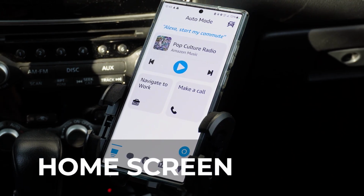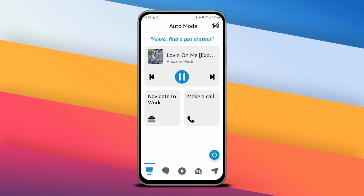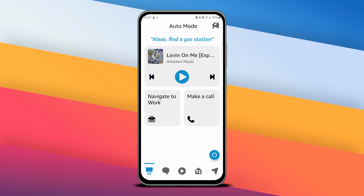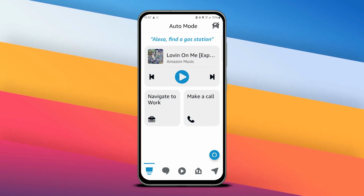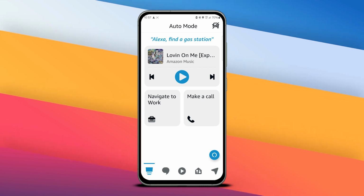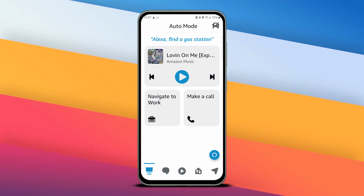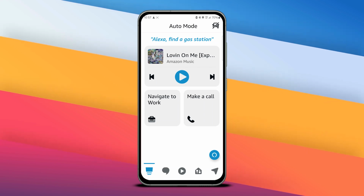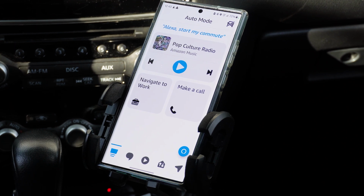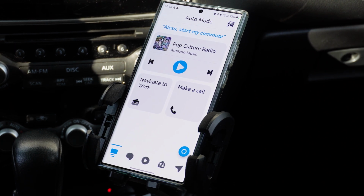The first place to start is your home page. Auto Mode presents you with a summary of your most common or recent functions. If you played some music, the first tile will enable you to continue where you left off. The next tiles give you shortcuts to navigation to your home or workplace, and the second tile is a shortcut to launch your phone app to make phone calls. Providing you've turned on the assistant voice options, you can also simply launch the Alexa assistant by using the Alexa keyword.